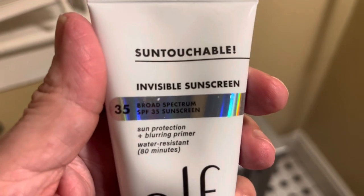Okay, I'm getting ready in the bathroom. Even if I don't wear makeup, I put this stuff on so that I can protect my skin so I don't get any further sun damage. It's sort of like Paula's Choice, but cheaper. Try it out, you'll really like it. A very good product.